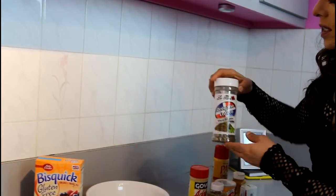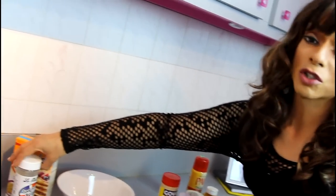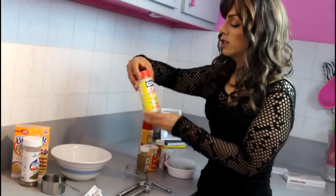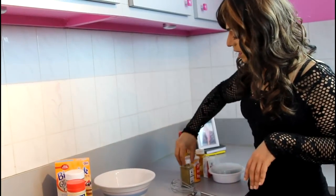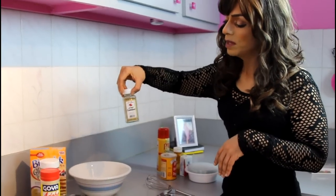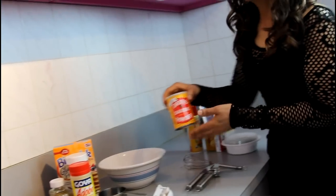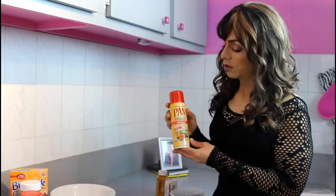We're using a quarter teaspoon of oregano. I like to give my bacalaitos sort of a meaty flavor. We're using 1/3 teaspoon of Goya adobo. We're using 1/4 teaspoon of cumin, which I adore. We're using 1/2 teaspoon of baking powder. All right. We're using cooking spray because we're not frying the bacalaitos, okay?